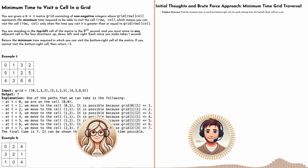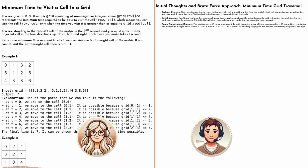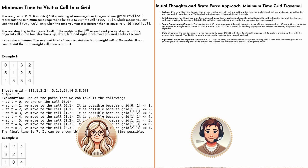It's counterintuitive, right? It reminds me of those old adventure games where some doors only open at certain times. Yeah, I see. So sometimes it's better to hang back and wait rather than rush ahead, potentially getting stuck. Exactly. And that's what makes this problem so tricky.